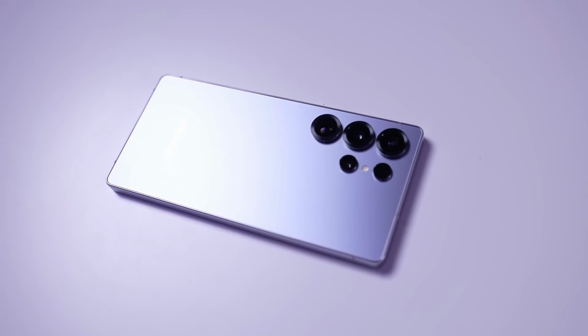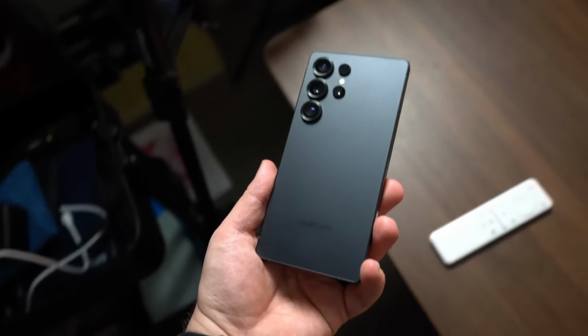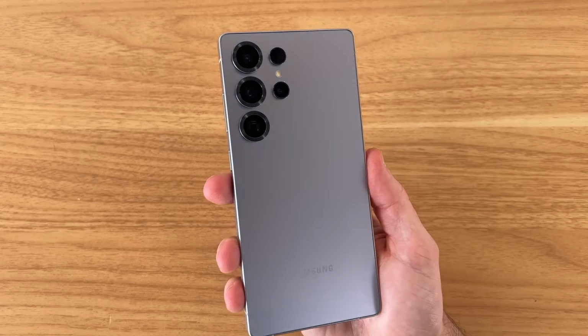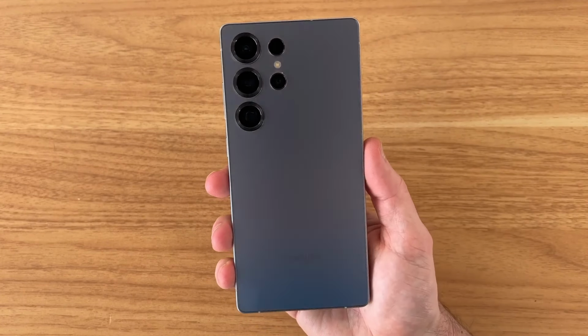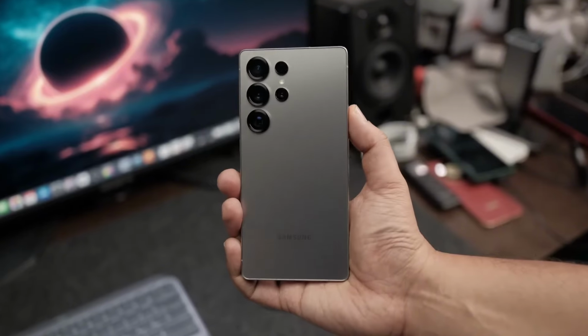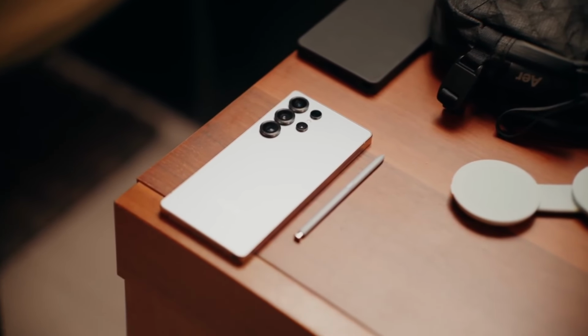Design-wise, Samsung's making some subtle but meaningful changes. The S26 Ultra is expected to be about 0.4 mm thinner than before, just enough to make it feel sleeker in hand. The S Pen still fits neatly inside, which is impressive given the tighter internal space.